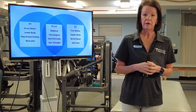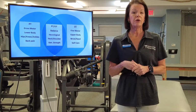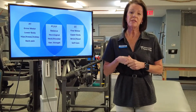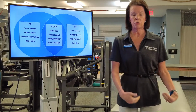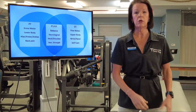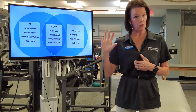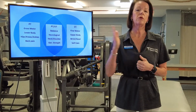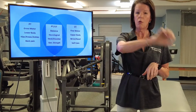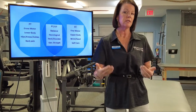If you were unfortunate enough to suffer a stroke and you had weakness on one side of your body, there's a very good chance you would see both of us, physical and occupational therapy. The physical therapist might address your generalized weakness, help you learn to walk better, regain your strength in your lower body. The occupational therapist may address the weakness in your hand and help you relearn things like being able to use your cell phone or to type or to manage the steering wheel on your car. You would benefit from both of us in that case.